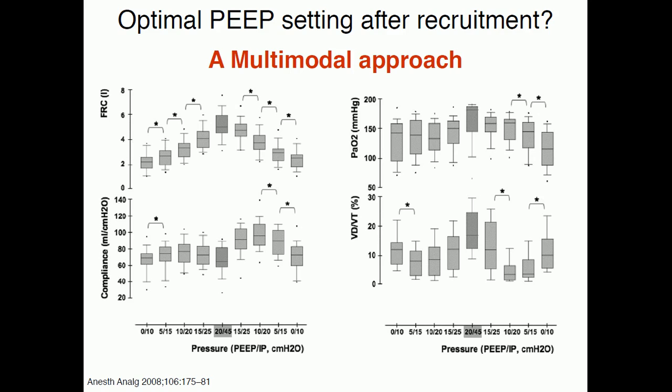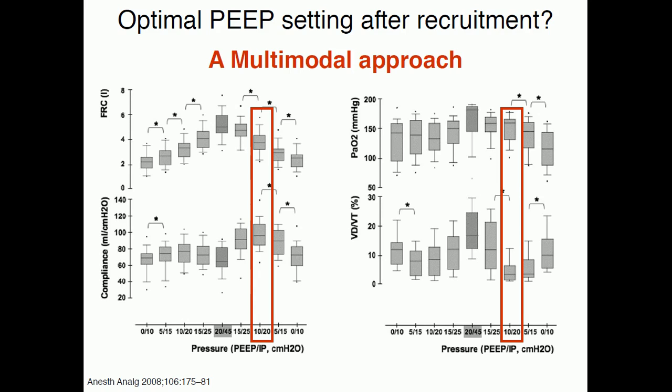In this very interesting paper, they decided to evaluate the behavior of functional residual capacity, compliance, PO2, and dead space during a recruitment maneuver with 2 steps, as you can see, an increasing phase and a decreasing phase of the recruitment procedure. And they were able to identify the point of pressure for this individual patient that combined the highest PO2, the highest compliance, the lowest dead space, and the highest functional residual capacity. It's very difficult at the bedside to individualize PEEP, but if you have this kind of approach to evaluate the behavior of your patient regarding modification of the compliance, for example, of the PO2, or other parameters, you will be able to find the optimal PEEP level in every patient.